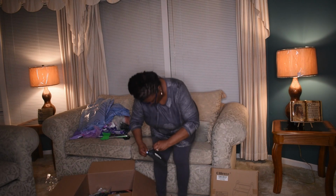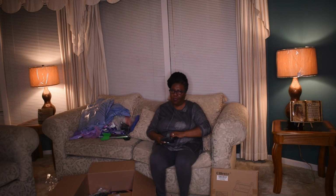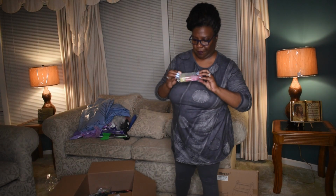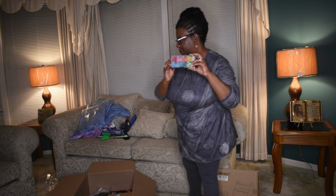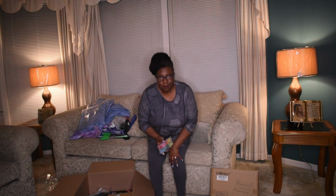Okay, what is this? Let's check this out, you guys. Different color safety pins. How cute, you guys. And it comes in a little case. You like that one, babe? Yeah, that's nice.